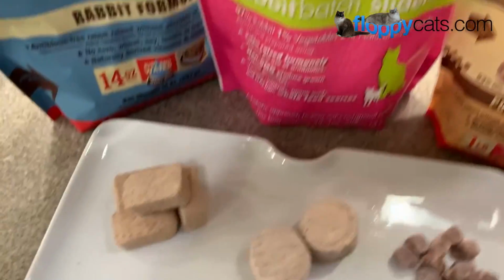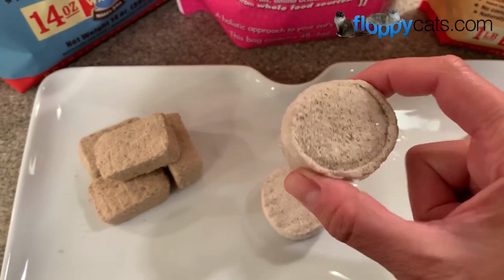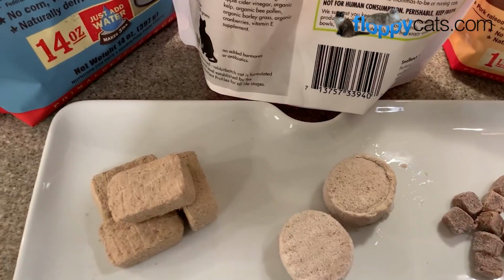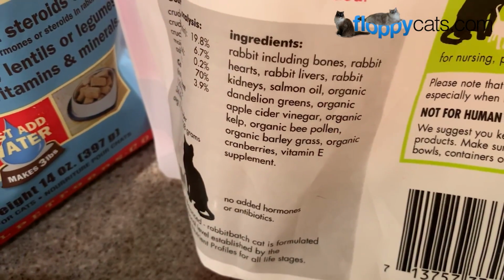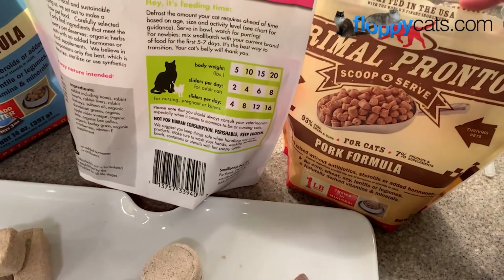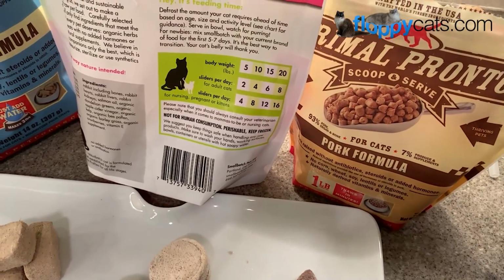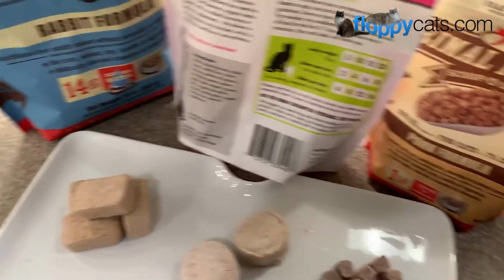And then Small Batch, they're like little pucks. I was gonna say nuggets, but they're like little pucks, as you can see. So they're pretty easy to pull out of the bag and just thaw. Their ingredients are here if you want to pause and read them. And then Primal, who makes this Primal Pronto, this was a special order too for me from a local dog store here that carries a lot of Primal. They were able to order the Primal cat food for me.